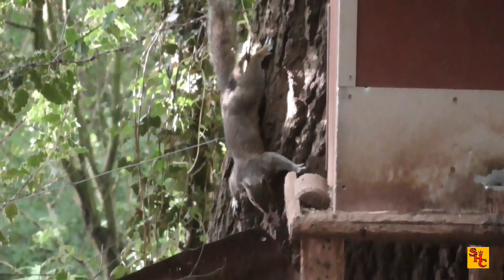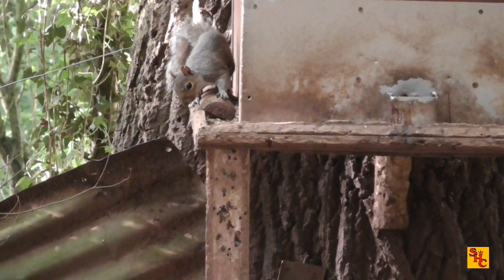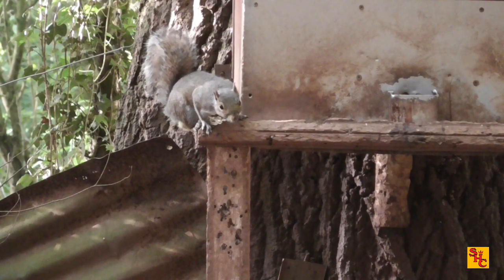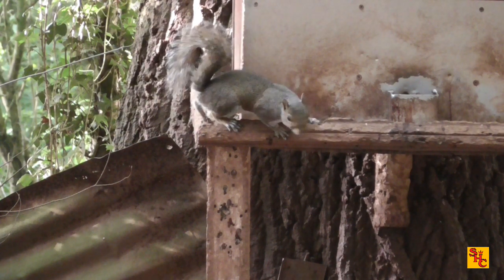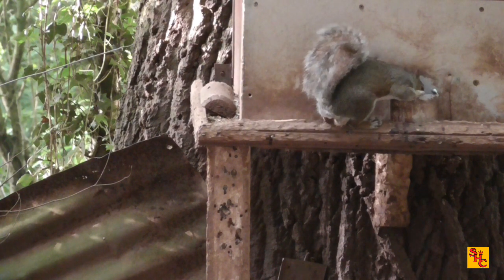When the food comes out on the trees, they usually go off the feeders. Their instincts take over, and they're more preoccupied with eating natural food and burying it. It's only when that's all gone, the feeders tend to come into their own. They're a little bit early for my liking this year. Normally this time of year there's not a lot of natural food about, and the feeders work very well.